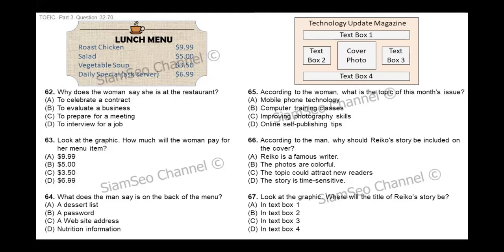Questions 65 through 67 refer to the following conversation and magazine cover.